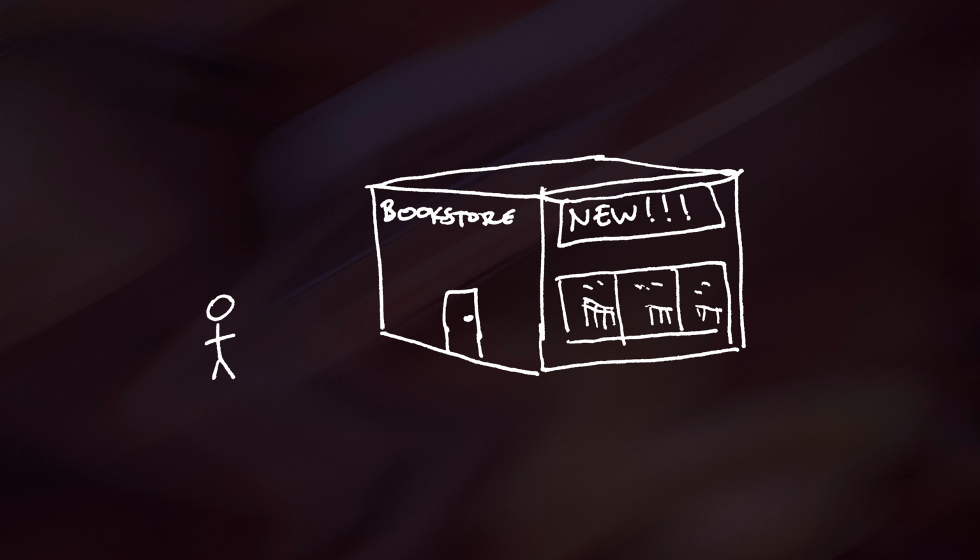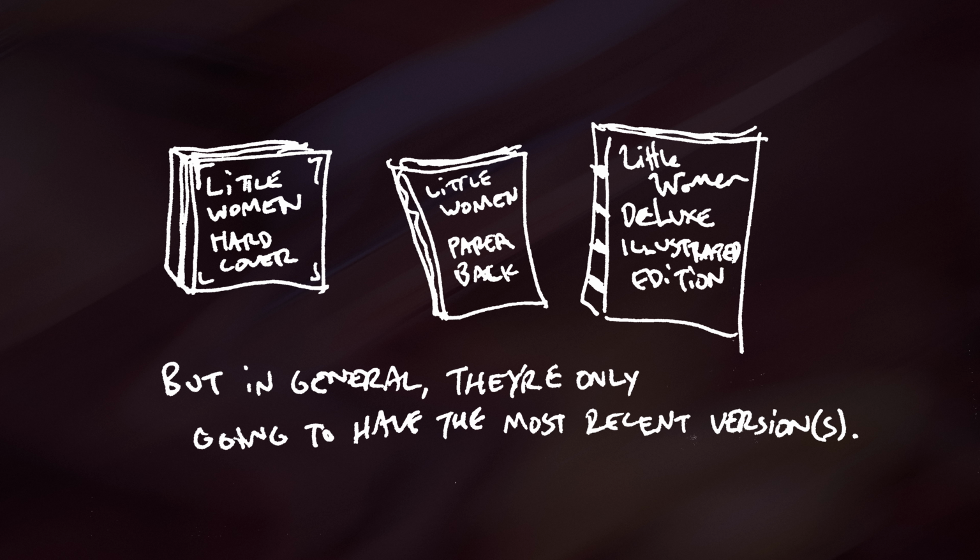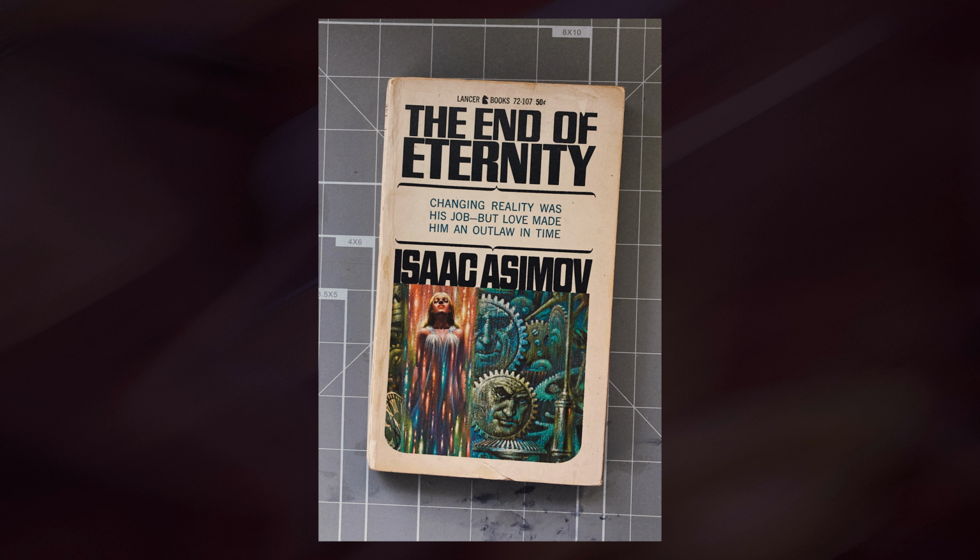Reason number 2 is choice. This one might sound a little counterintuitive, but when you go into a bookstore, a new bookstore, they have the new version of the book. Some of the bigger bookstores definitely have a lot of versions for sure, but in general, they're only going to have the most recent version. Whereas if you're buying used, at least the way I'm going to explain later in this video, you can choose which edition. Do you want an older edition or a newer edition?